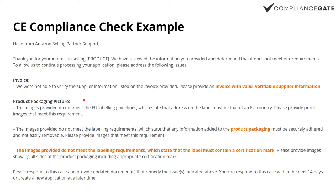This one is more straightforward. Amazon is requesting product packaging images. They deem that the product packaging is not correctly labeled, and that's another typical pitfall, as CE marking and other labeling requirements not just apply to the product itself but also to the packaging.